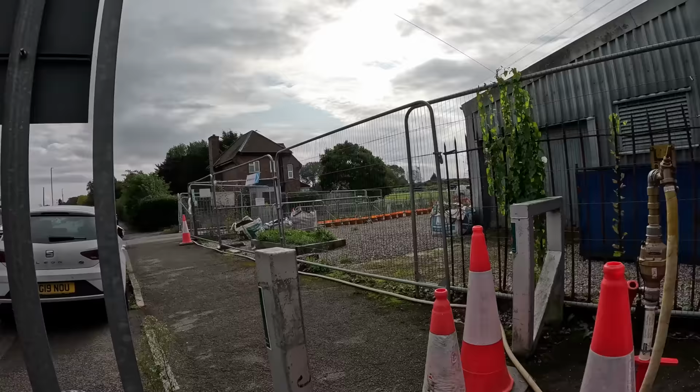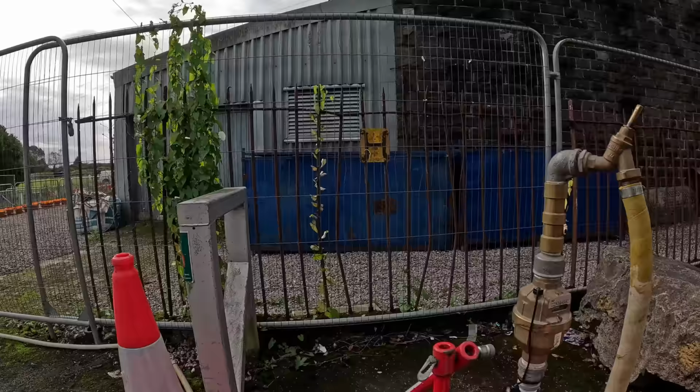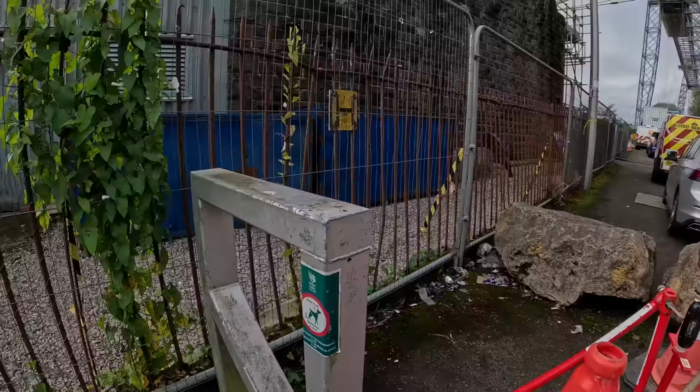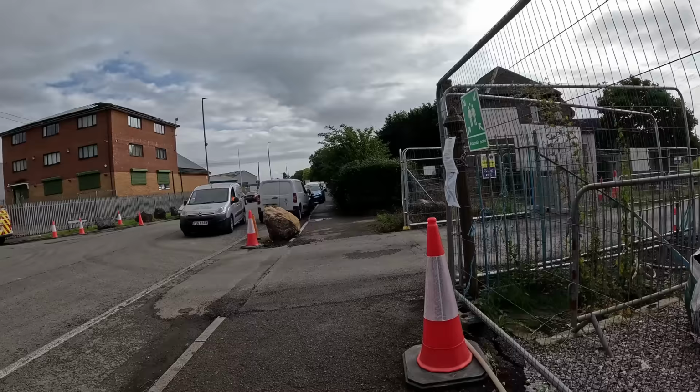So we have a standpipe here, plugged into a FH. Yes, a FH, but it does have a meter. So it is local authority authorised. But I don't know about plugging it into a FH. They should only be into WOs, I believe.